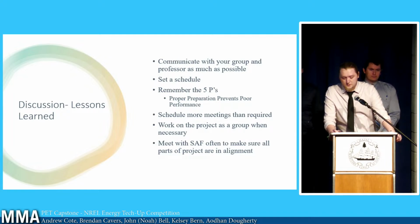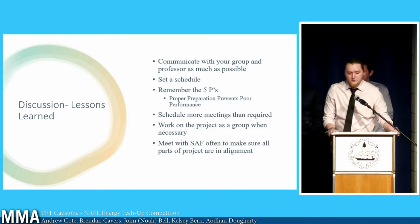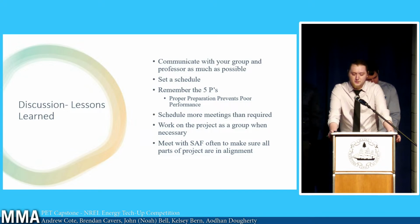The next lesson we learned was to set a schedule. When you have a properly formatted schedule, it is much easier to see the team's progress and ensure that you are on schedule as a group. If you are out of sequence in the schedule, granted that it's formatted properly, it should reflect that. This makes it super easy to track time management. Our next tip and kind of lesson to learn was to remember the 5 Ps. Proper preparation prevents poor performance. If you prepare properly, you'll perform accordingly.